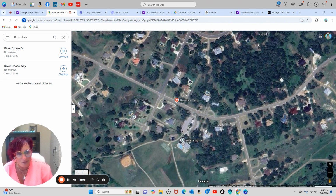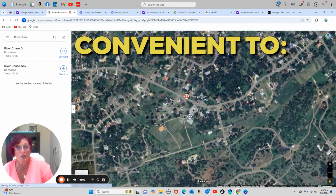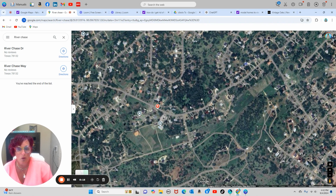You can see lots of greenery, lots of trees, lots of open land, but it's also very convenient to downtown New Braunfels, downtown San Antonio, and of course downtown Austin. So River Chase is one of your options.